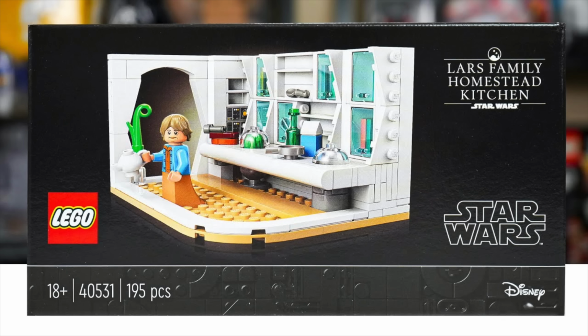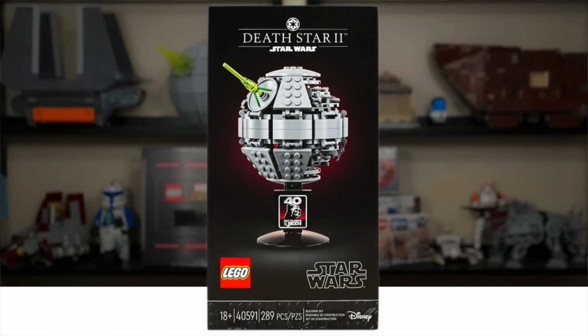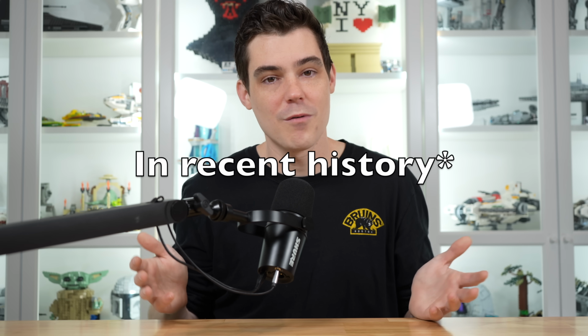We don't know what it is, but there's kind of some clues out there, I suppose. 262 pieces in ages 10 and up. That's the new info. Now, this is, as far as the piece count goes, pretty normal. The last two May 4th promos, piece range was 195 for the Lars Kitchen and 289 for the Death Star. Now, the age range, I think, is the intriguing thing here. 10 and up is abnormal for May 4th.